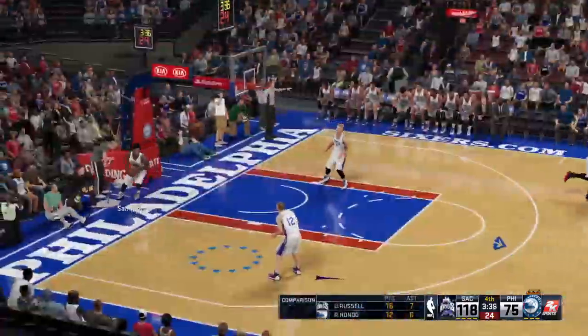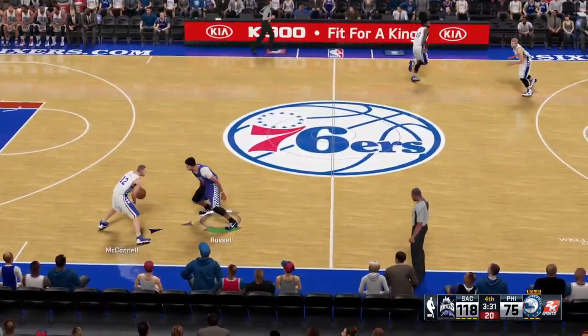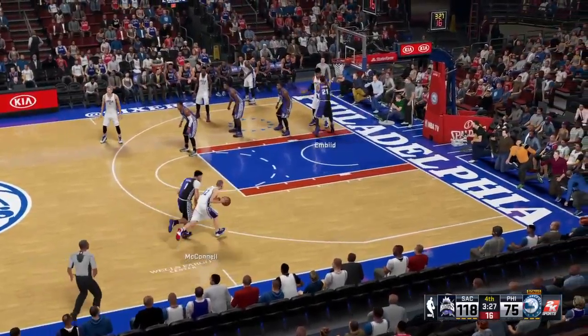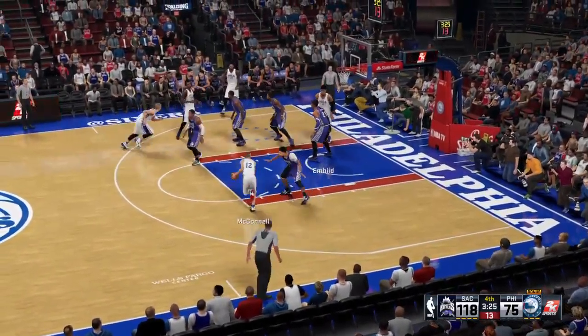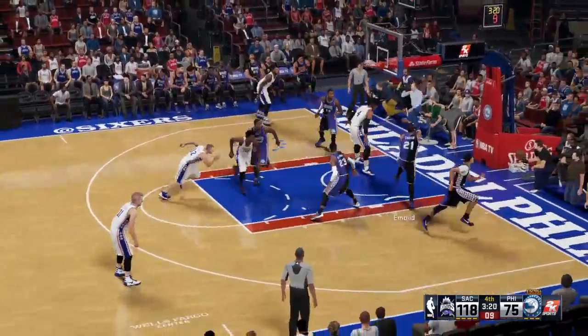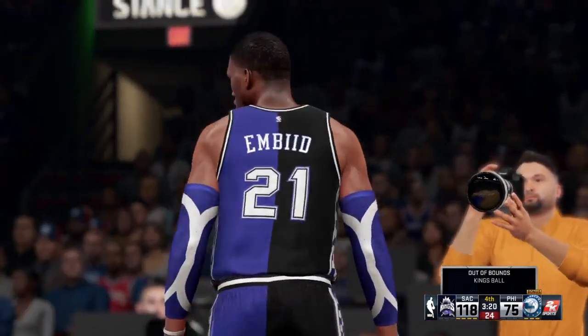Russell's got 7 now in this quarter. This is a fantastic performance in this half. He didn't play as well in the first, but you just know with this guy, he's always ready to turn it around. And so here is Philadelphia. Passes to Noel, and the rejection by Embiid. And it goes out of bounds. Last touch by Noel.